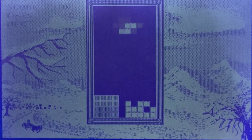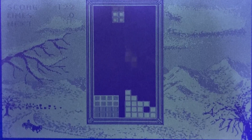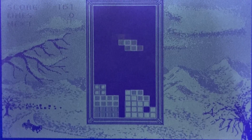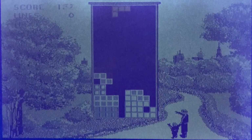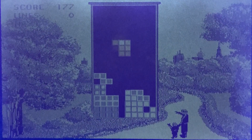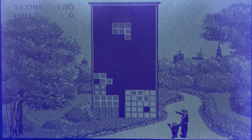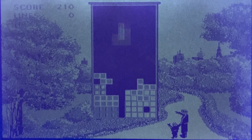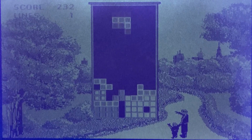People are probably screaming at me everywhere, do this, do this. Why is he doing it that way? As I said, not a Tetris professional by any way, shape or form. Now I've got myself into a right mess. Embarrassingly bad, but anyway.